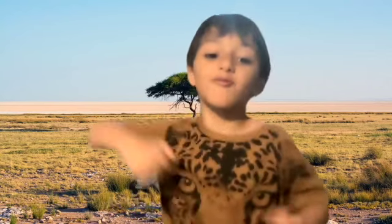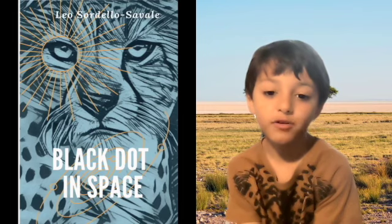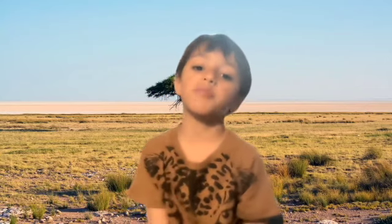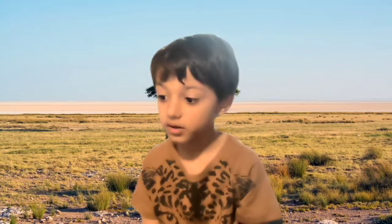We're also going to be looking at the book that I published. I wrote a book called Black Dot in Space. We just need to print it though, and it will take us about 5 days, if you're wondering when it's going to come out. I don't really know when it's going to come out, but it's coming soon. That's for sure what will happen.